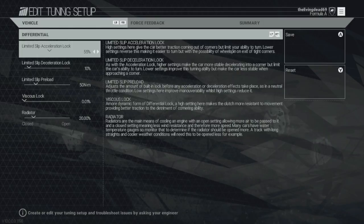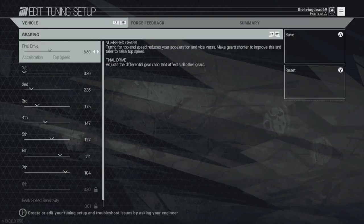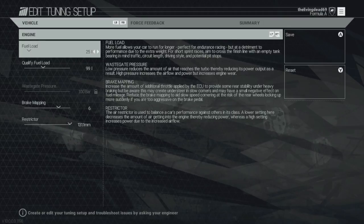Limited slip lock, I think that's 55 for the acceleration and 10 for the decel, and is that 50 Newton meters? Yeah, I think it is. Radiator was down to 20. As I said, this was just for a fast lap, it's not for a race. I didn't really change the gears, I don't think. I think that's just the standard 6.8, if I'm honest with you. And then, yeah, that was the fuel load.